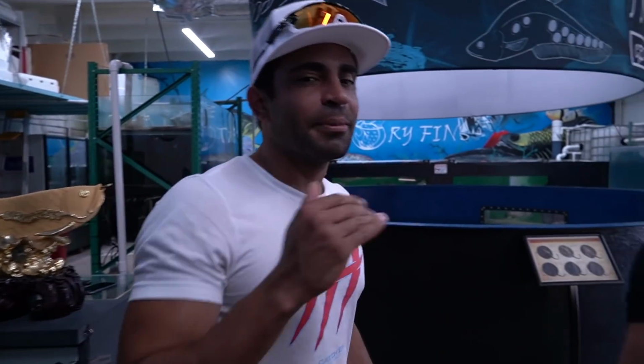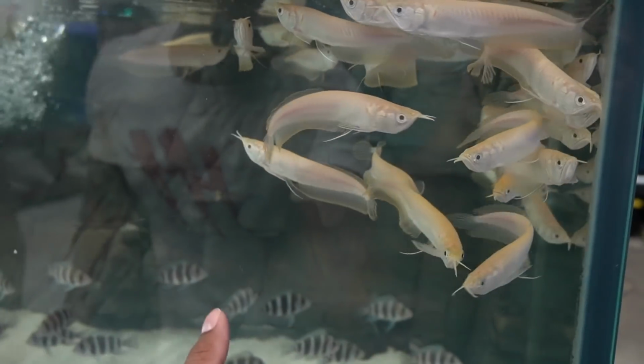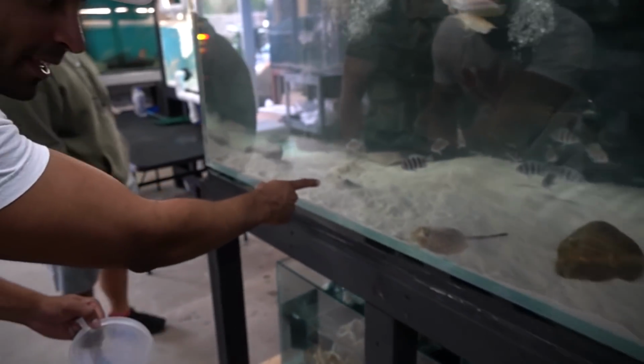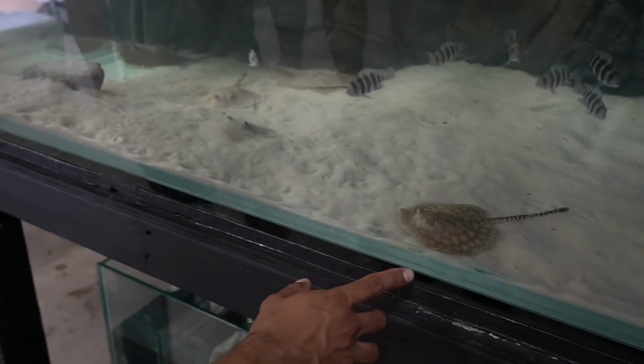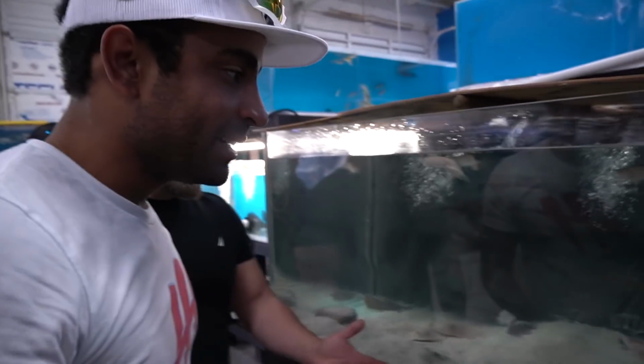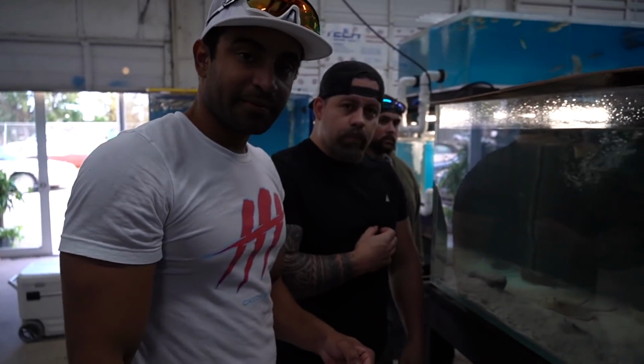Let's go check out what we're gonna bring home, guys. Oh, the arowanas, that's ridiculous. Look, oh my gosh. Look at the little eyes poking up. Look at this stingray right here. Are you selling these stingrays too? Yeah, they're all for sale. Everything's for sale here, unfortunately, guys. Unfortunately, now we can't have them in Florida. Wait, are you for sale, Rod?